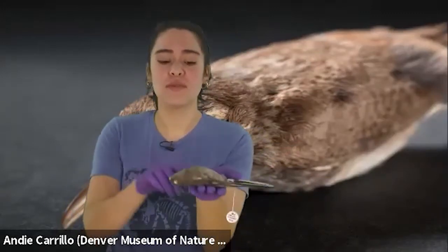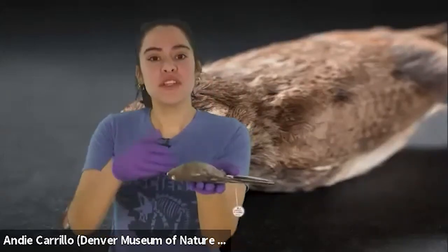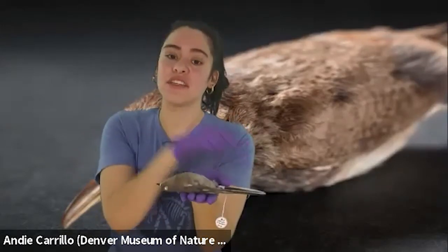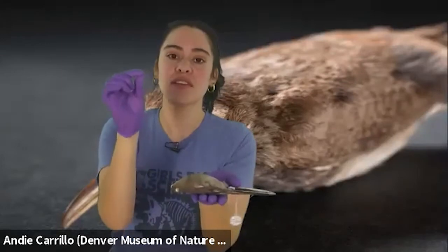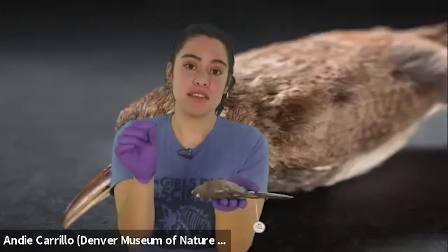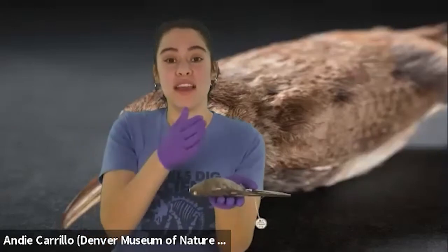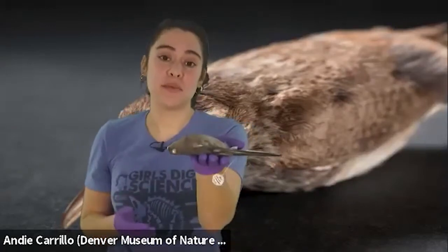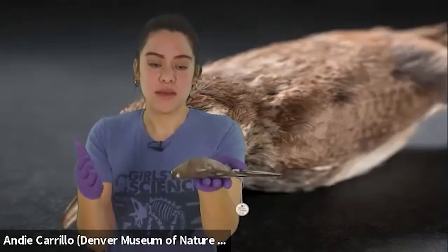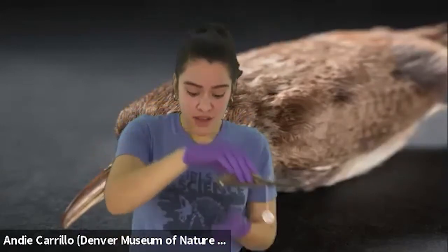Another thing that we can learn from the specimens is what they ate. Even though we don't have guts in this bird right now, and we don't have guts in a bird from the 1800s, we can pluck a feather and use the DNA on the root or the isotopes on the root and do something called isotope analysis. That means we can figure out what an animal was eating back in the 1800s and, if we have a specimen from the same location, what they were eating in modern times. So we can learn a whole lot from just one little specimen.